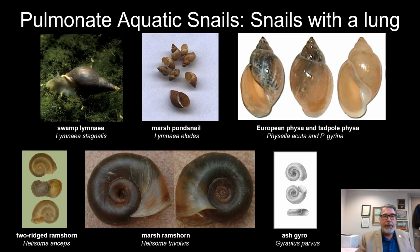And then the pulmonate snails. The pulmonate snails, instead of having a gill, have developed a lung. And so these are the pouch snails, which we have here, the pond snails and the swamp snails, which are here, and then marsh snails. These are all pulmonate snails. These include the high-spired and then the flatly spired ram's horn snails.